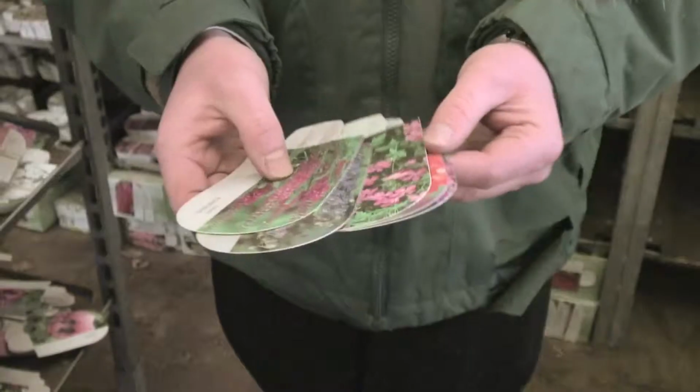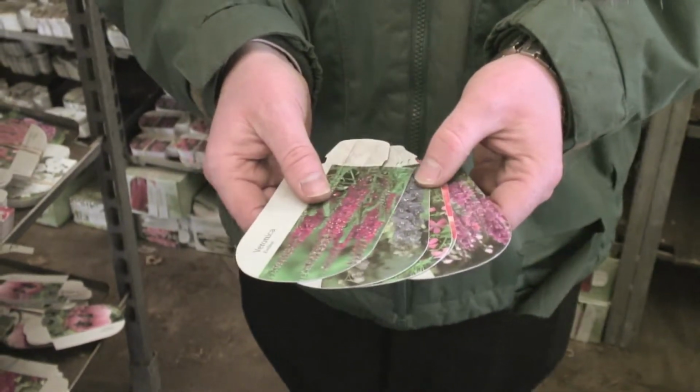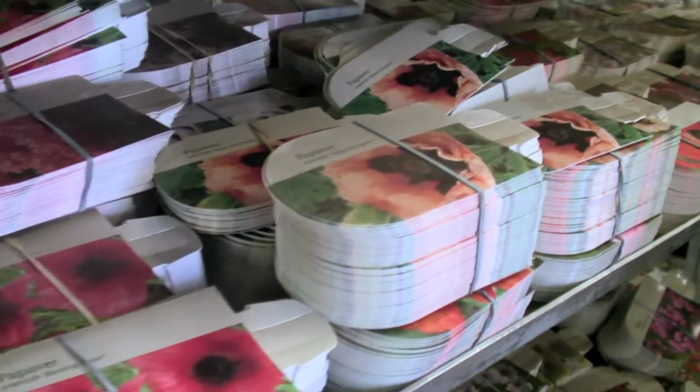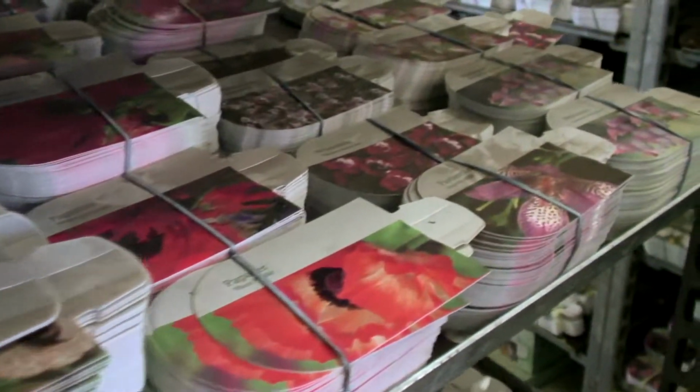Behind me you can see all the plant labels we use here in the nursery. As you can see, there's lots of different varieties of plants here. Every plant variety needs a different label, so we know and the customers know what the plant is, how to grow it and what conditions it needs.